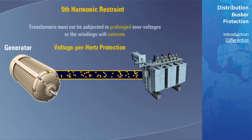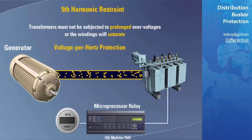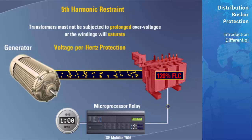Voltage per hertz protection. Transformers must not be subjected to prolonged overvoltages. For maximum efficiency, they are operated near the knee of the iron saturation curve, such that slight overvoltage results in significant exciting currents in the transformer. The voltage per hertz element is set up as a backup to the generator control system and the differential element when blocked by the fifth harmonic restraint feature just discussed. It is recommended that two voltage per hertz elements be set up, one at approximately 110% to generate an alarm and trip in about a minute, while the second is set to approximately 120% with a trip time around 6 seconds.